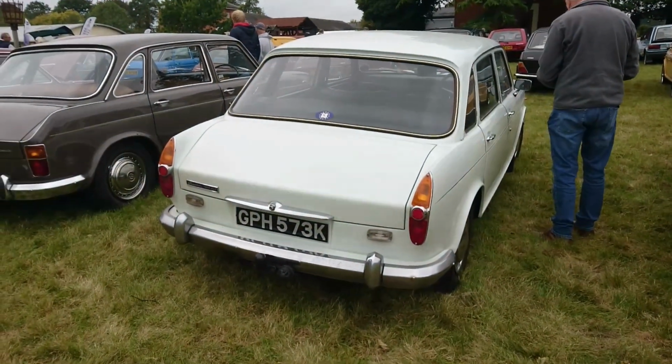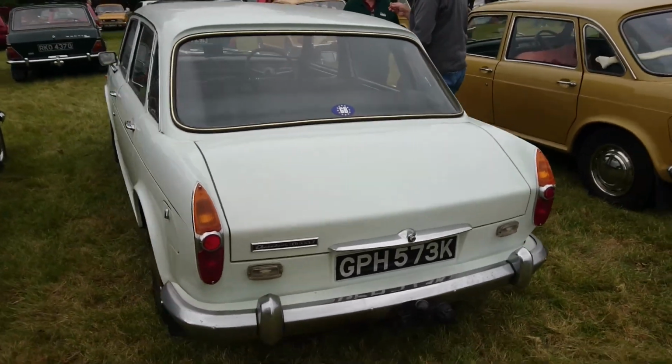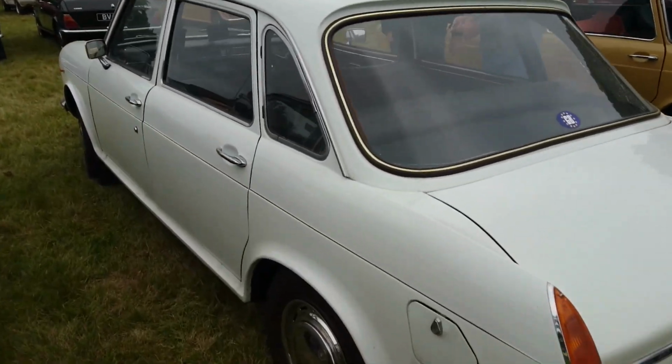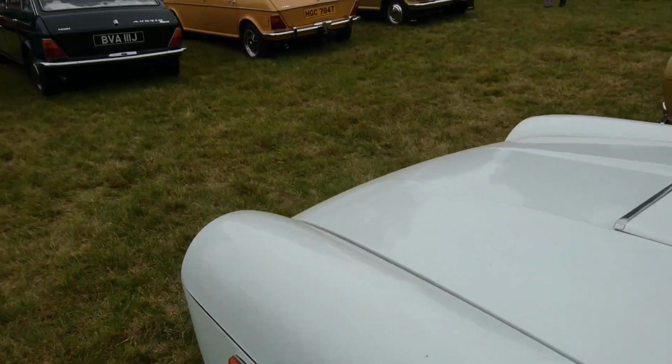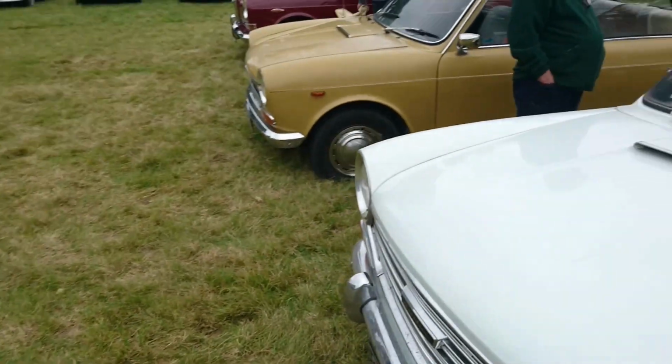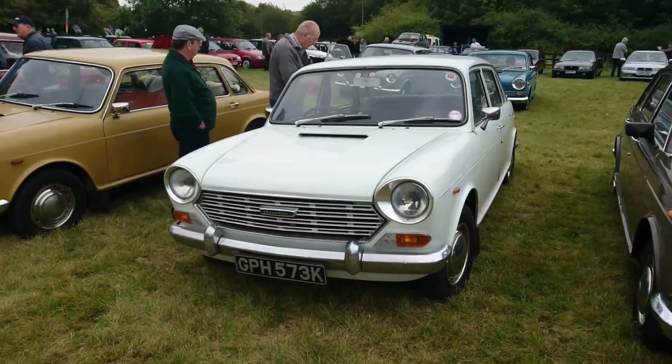So, Austin 1800 Mark II, like the one that I filmed on the channel last October. That was a very early Mark II. This is a much later one. On a sort of 71-72 plate.